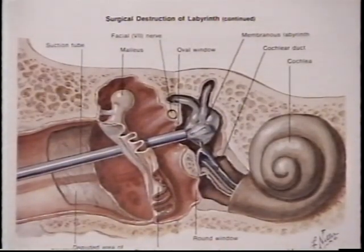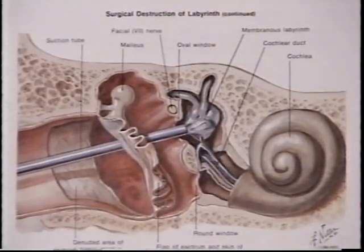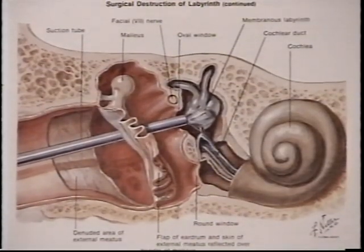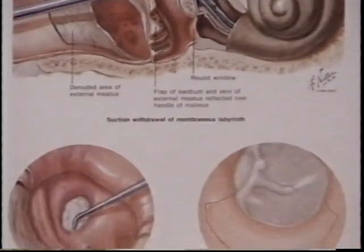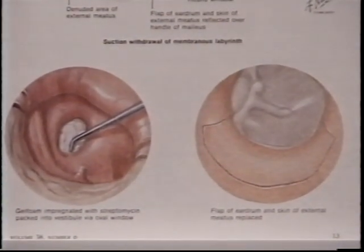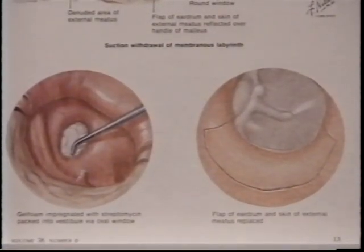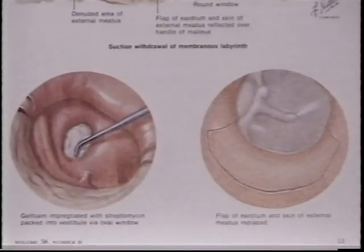Of course, they've lost their hearing. In half the patients, the tinnitus in the ear is better. The pressure in the ear is better in about 50% of the patients. The skin of the ear canal is placed back and packed in place for several weeks, and the patient usually leaves the hospital in 1 or 2 days after the vertigo from the procedure subsides.